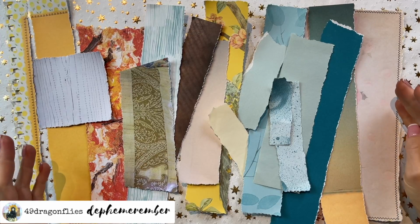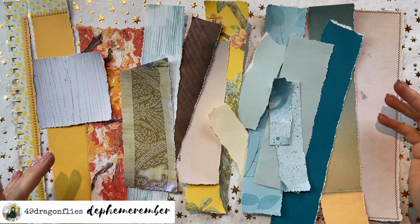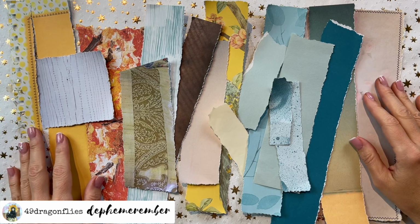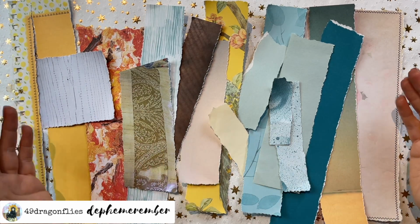You can, of course, do this with any kind of magazine. It could be a fashion magazine, an interior magazine, whatever you might have. It's just about colors at this point.